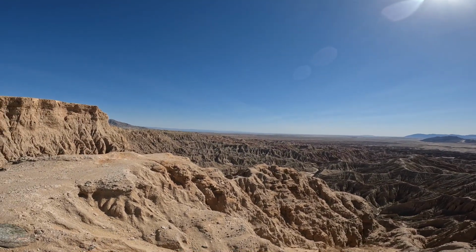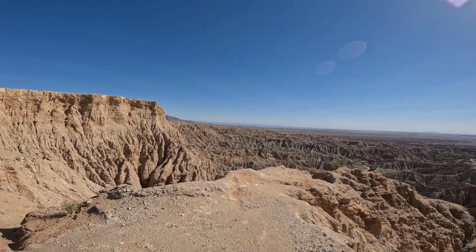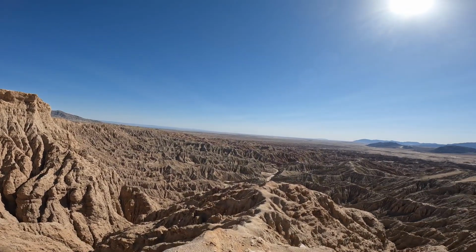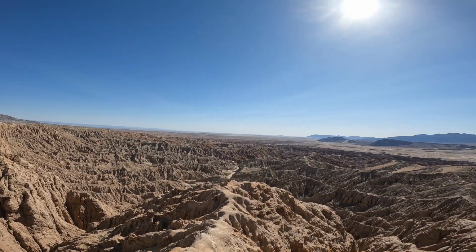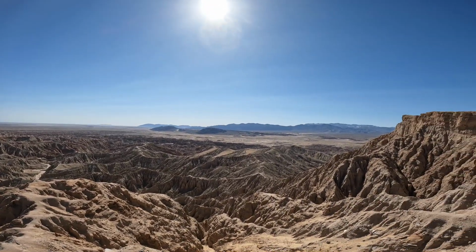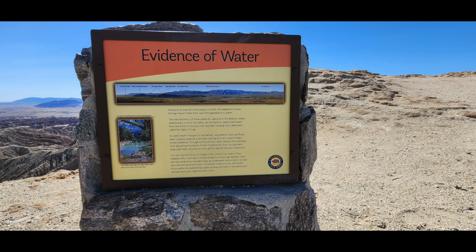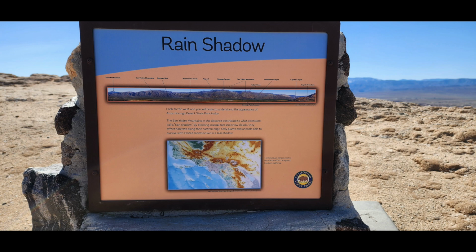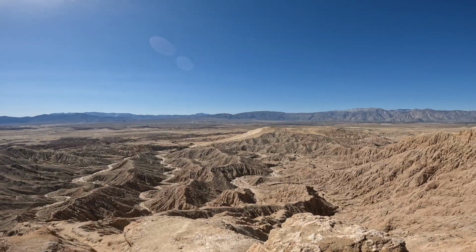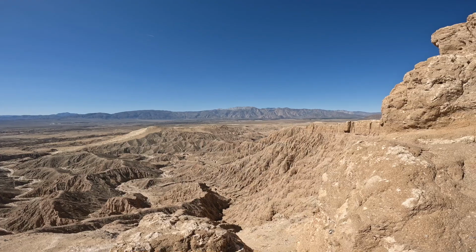I've been up here for the sunset, and it's pretty amazing. Just the road is a little tricky to drive out on at night. But the topography here is pretty cool. I'm camped way over there in Anza Borrego State Park Campground.